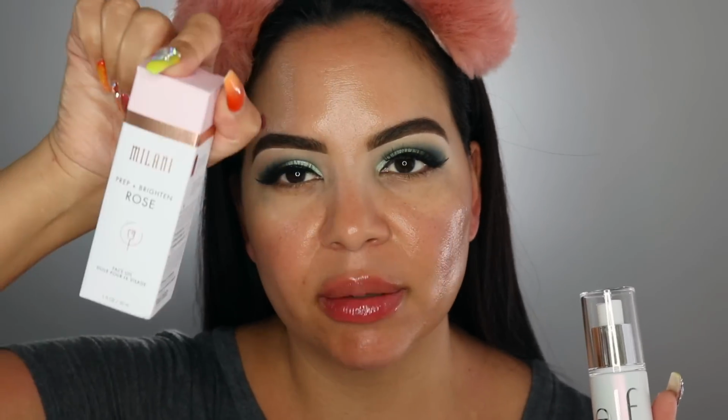So I'm going to go in with this e.l.f. Beauty Shield Daily Defense Makeup Mist. I'm using this first because I want to use the Wet n Wild Primer Water after, and I want to use the Milani oil right after I use this. So I'm just going to spray my face really quickly. That smells really good.